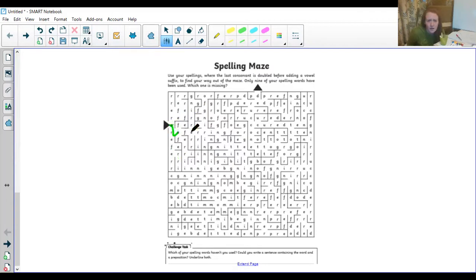P-R-E-F. You're going to be much better at this. F, you can see my concentration face trying to do this on a screen. P-R-E-F-E-R, prefer. Then double R, there's another R I've just dropped in, and then ing, preferring. There we go, I've made one word.